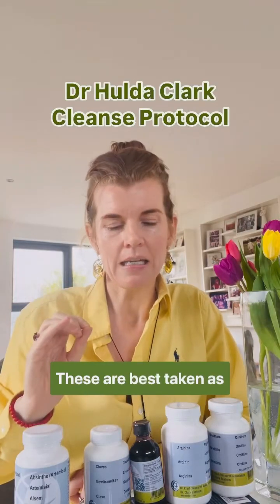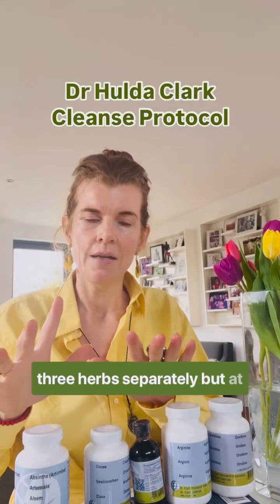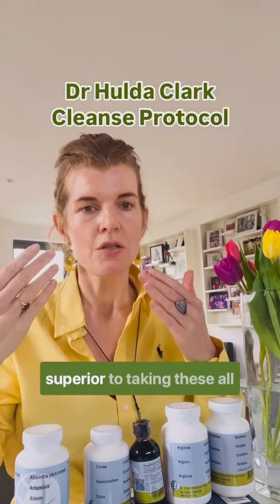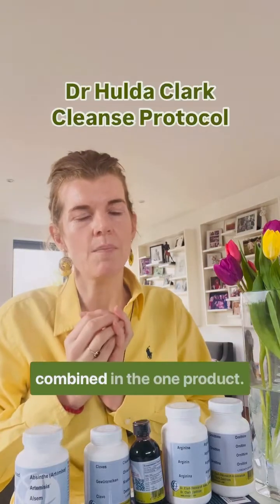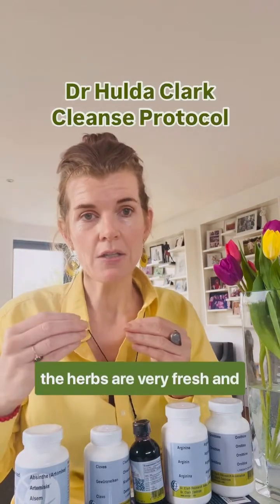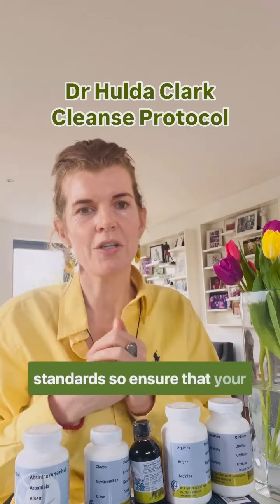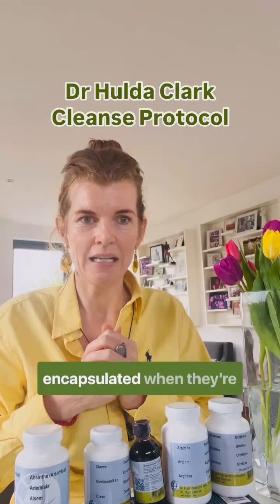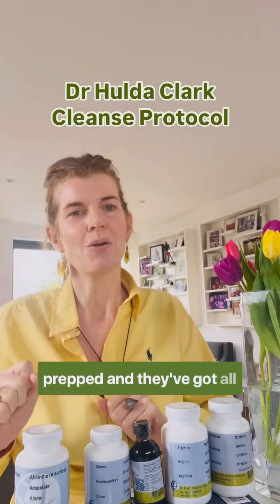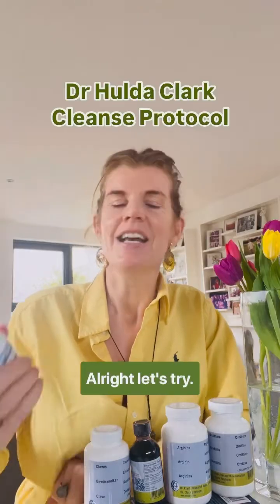These are best taken, as Dr. Clark put forward, the 3 herbs separately, but at the same time. So it would be superior to taking these all combined in the one product. And additionally, the herbs are very fresh and they're potent. Sometimes you can get lower standards, so ensure that your herbs are freshly encapsulated when they're prepped and they've got all the good potency in them. Therefore, you get the best result. All right, let's start. So wormwood.